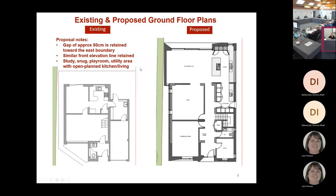These are the existing and proposed ground floor plans. Rooms will include a separate playroom, snug, study, utility room, and open plan living along the rear of the house. The existing gap along the right boundary will be retained, and the front line of the proposal will be similar to the existing garage line shown here.